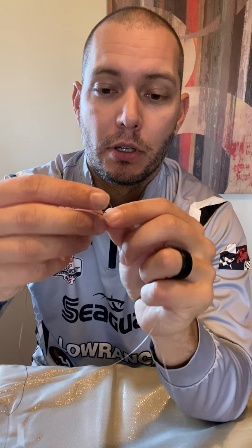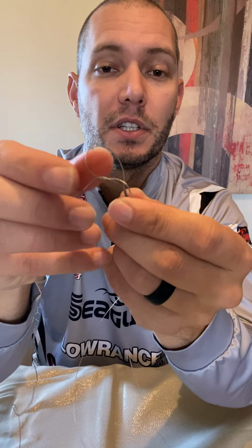So when you get to this point, what you want to do is take your tag for your braid and do a half hitch. Okay? So just wrap around your main line and then pass through that loop you made, just like that. I don't know if you see that. See if you can see that. Okay? And then you'd want to cinch that down.